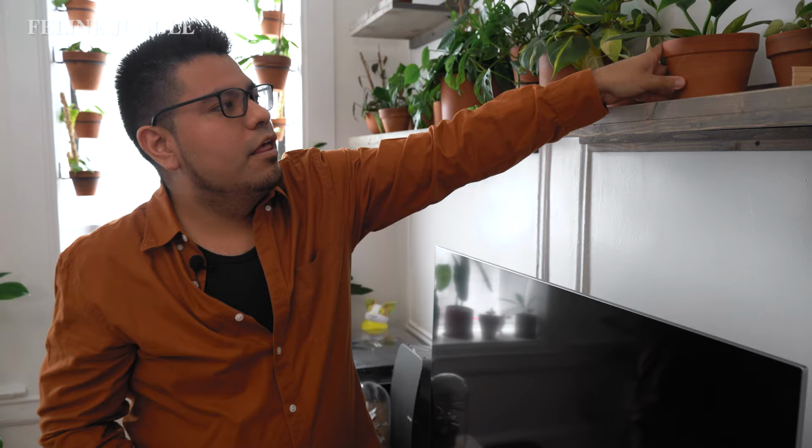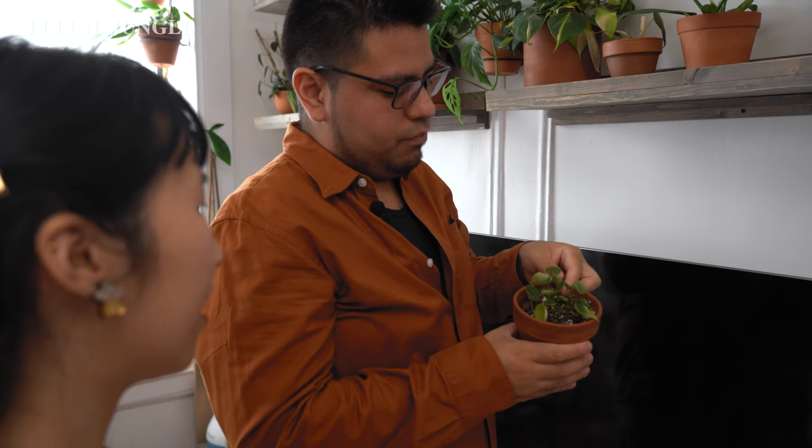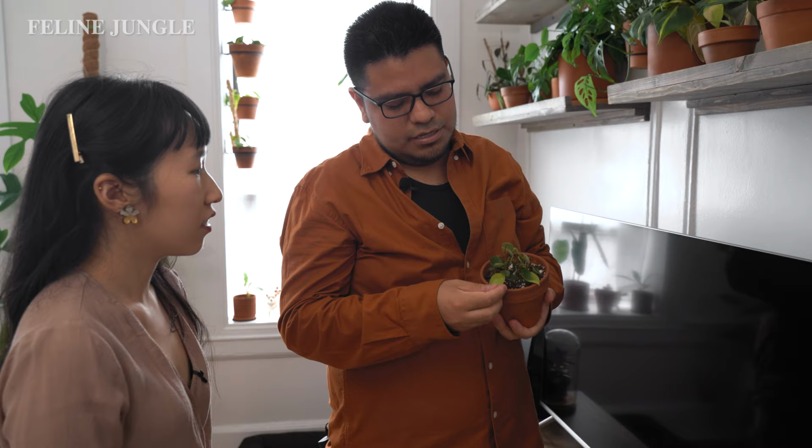These are part of the peperomias that almost died. You put them on the other side. Yeah, I put them on the other side. They got really burnt. Well, not really burnt, but they turned really yellow, like this. So I chopped it up and propagated them. Now I have, I think, double of what I had before. But I think these two are the only ones that survived. This one and this one.